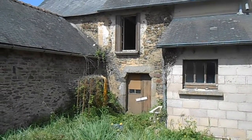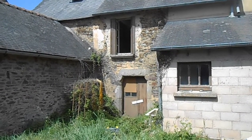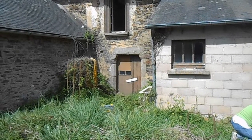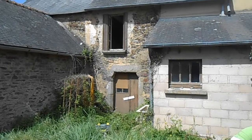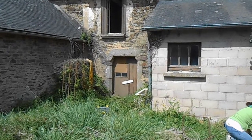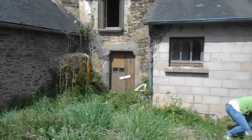And this morning when I went in the house, there was a pigeon in the house. Whether that got in through this door, which it could have, or whether it came through the roof, I don't know. But we've sealed the stairway at the top in that room, and now I've also sealed the door. It's not secure as such, but it will stop any animals getting in.